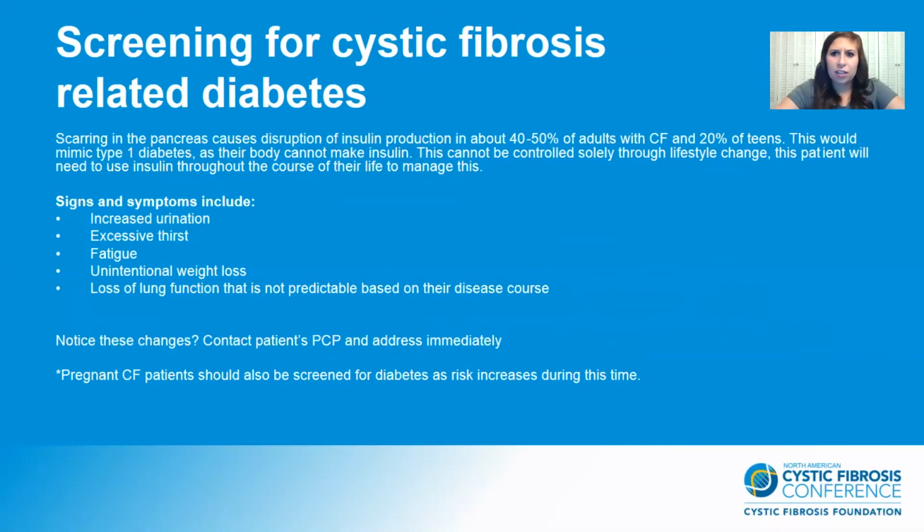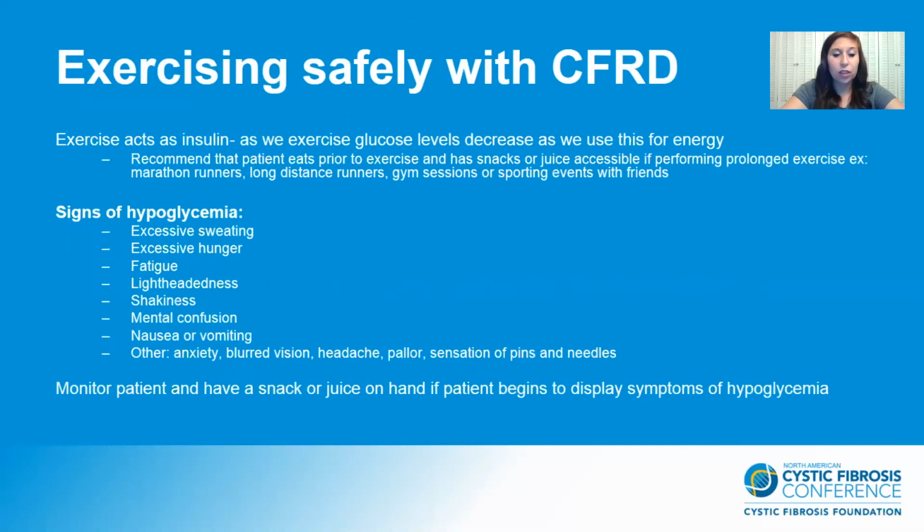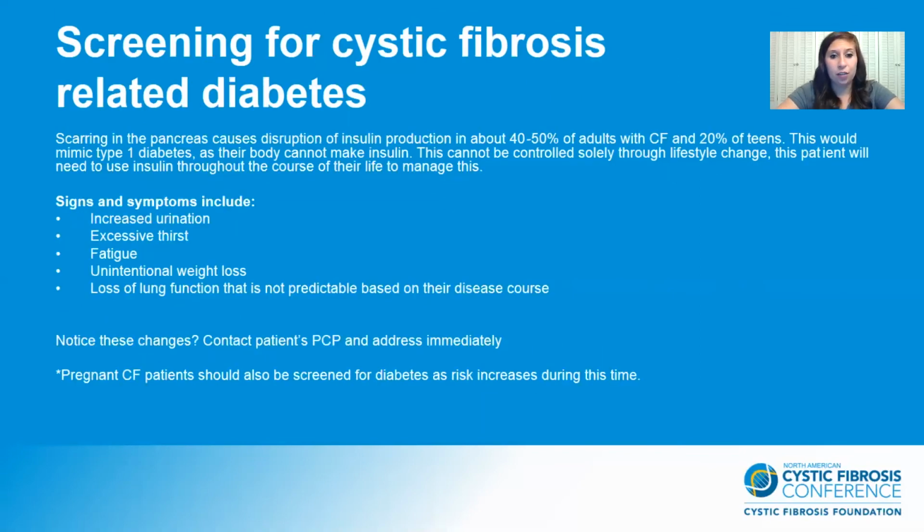Signs and symptoms you'll begin to see in someone with CF-related diabetes are going to be increased urination, excessive thirst, fatigue, unintentional weight loss, and reduction in lung function that is not predictable based on their disease course. If you're starting to notice these changes that haven't been picked up by the PCP yet, you need to contact the PCP and the patient's care team to report your findings. Another note, pregnant CF patients should also be screened for diabetes because we know that diabetes rates increase when you're pregnant.